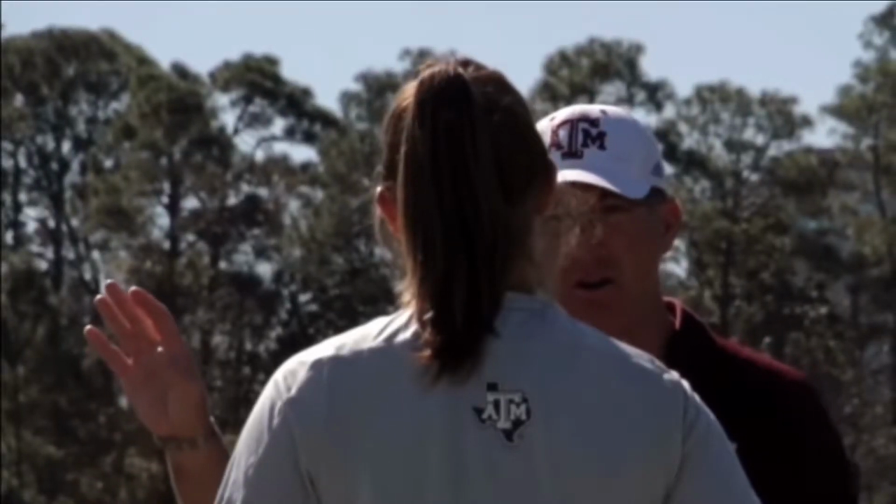Having Coach G and Phil be there for me and push me to strive for my best and teach me everything they know, I was really thankful for that, because I wouldn't be where I am now without them.